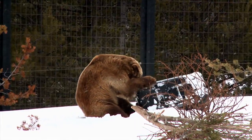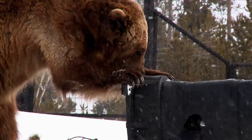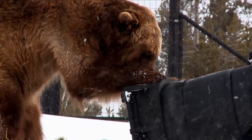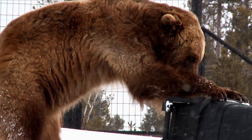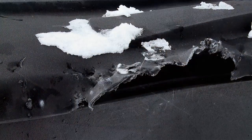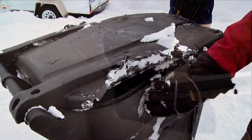Kobuk has been at this container for more than 50 minutes. This is usually the part where I get pretty antsy. You get down to the wire and it's really, really close, and it's like, oh man, especially when he's worked it this hard. Good. But this time, the container wins.